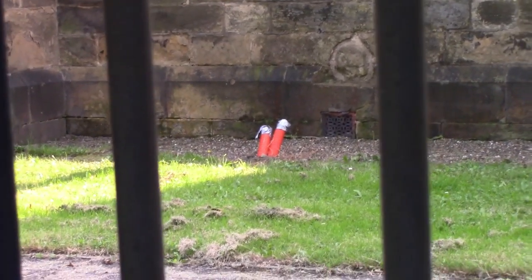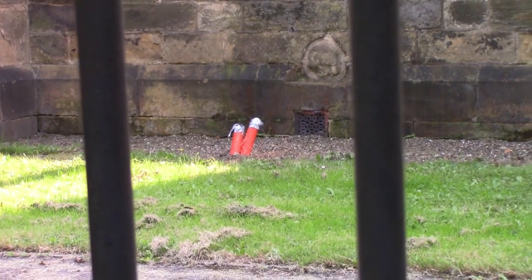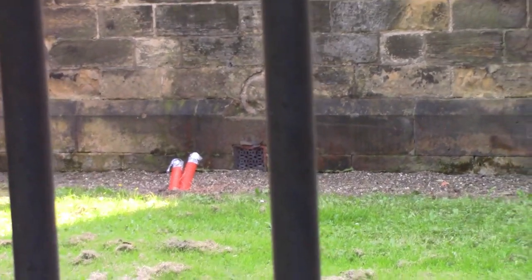Them orange pipes, I'd love to know the story about them. Because I still do believe that there's an underground to this church. You know, it all seems to have been filled in, but I'm going to have a little check for manhole covers while I'm in there.